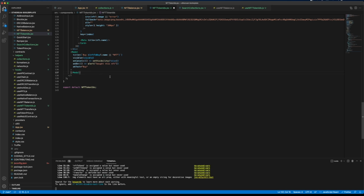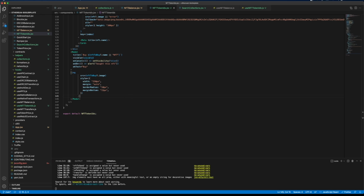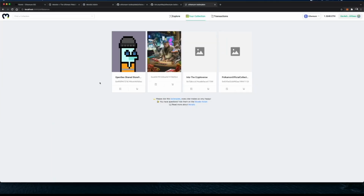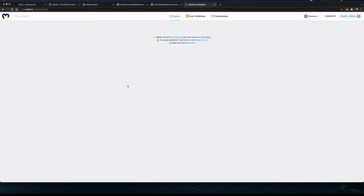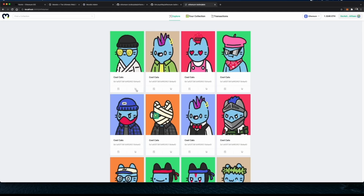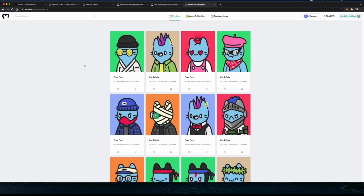Of course, as we don't have any inputs, we can still display what the token we selected looks like. So we can just add that over here, the image, and as the source, we have NFT to buy and its image. So we save that. And now if we go check out our app, refresh and explore Cool Cats NFT, view this collection. And if we do list this NFT, you get this buy functionality. Very, very cool. How good is that?